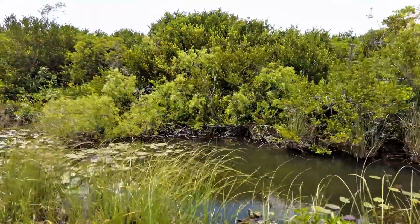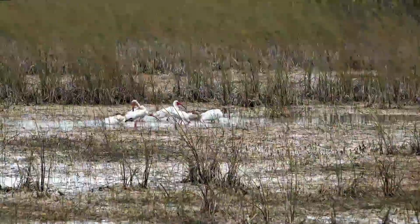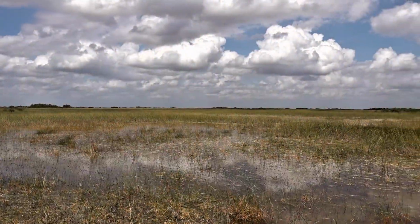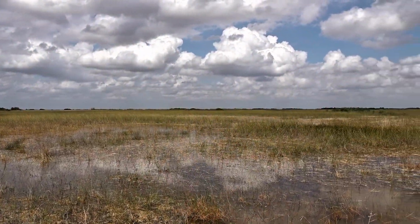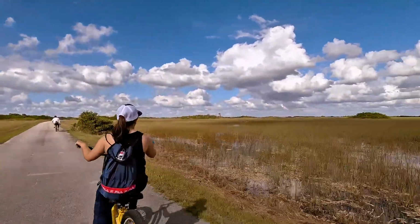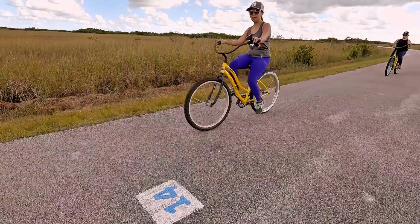2. Did I mention bug spray? I really can't say this enough. The mosquitoes and biting flies can be legendary, especially if you're visiting outside the dead middle of the dry season. Use a good repellent containing DEET or picaridin, and consider wearing long sleeves and pants, even on warm days.